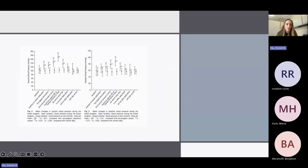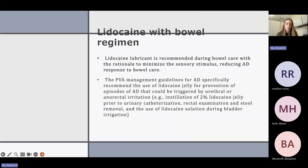This was just another graph that they took during this study that's showing the changes in systolic blood pressure during the bowel program, and again, during each maneuver that's happening with the rectal medication being inserted, digital stimulation occurring, and then manual removal of stool. And so we can see there's a significant increase in blood pressure during the bowel program for these patients.